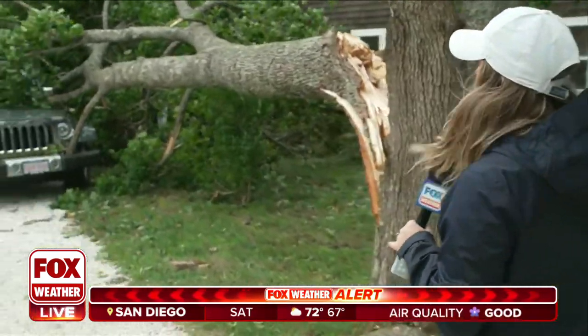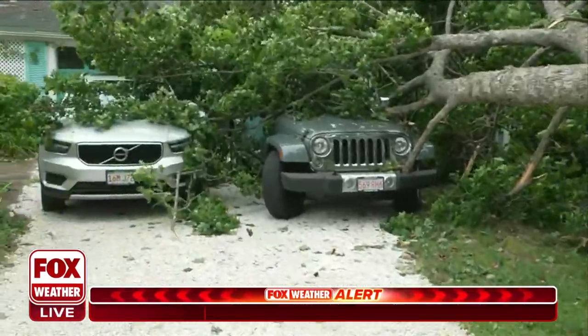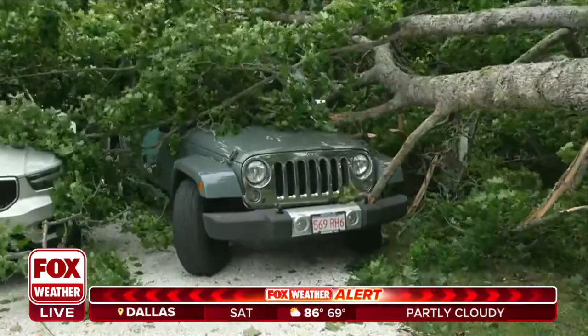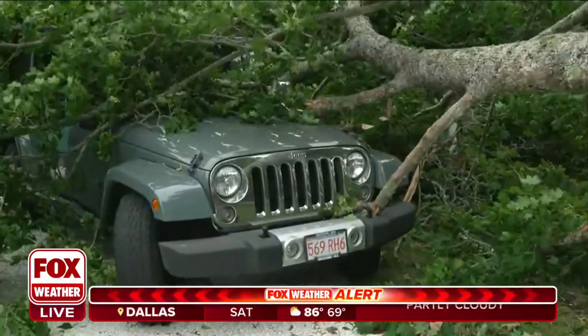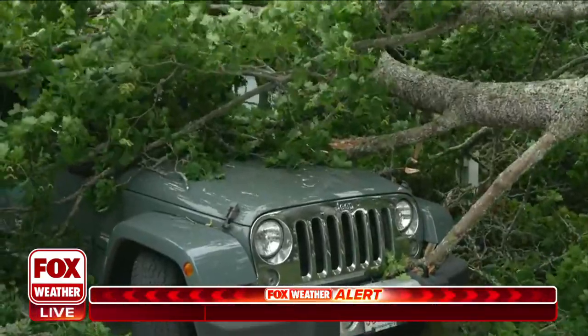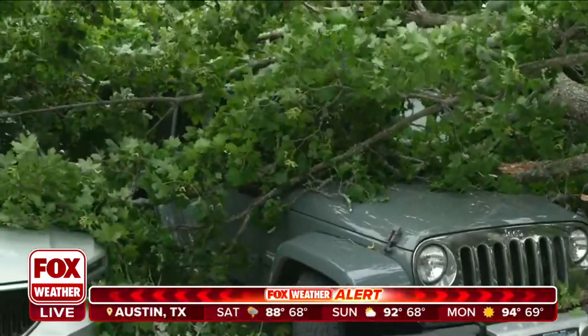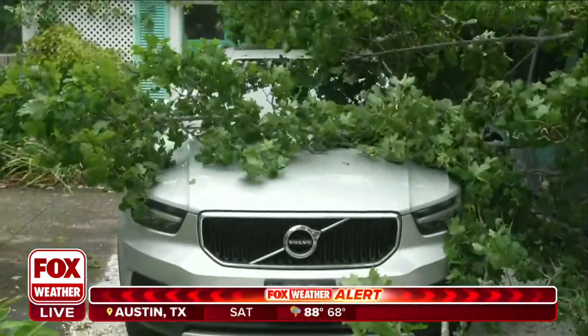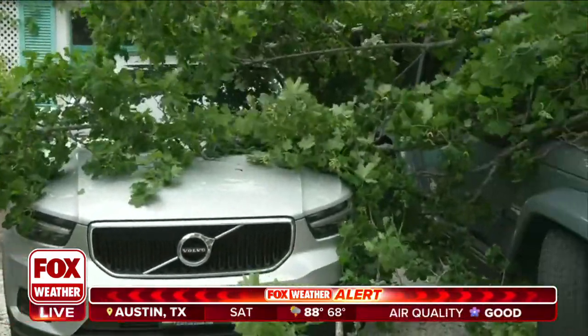You could see this tree snapped and ended up on a couple's cars right here in their driveway. They said we unfortunately just woke them up. They were sleeping in for the first time in months. We knocked on the door because we were driving by and saw this, and they came out to see what had happened. They said they have some calls to make now to see what's going to happen with insurance and see if they're going to be able to drive.